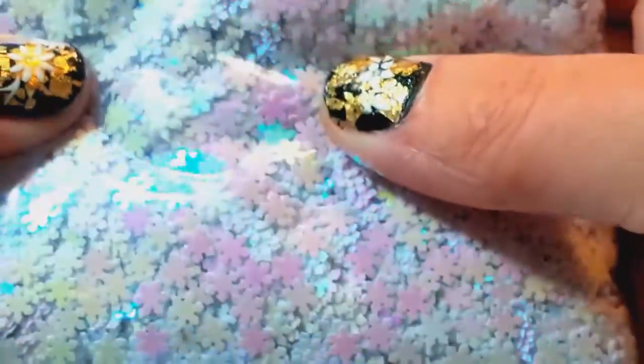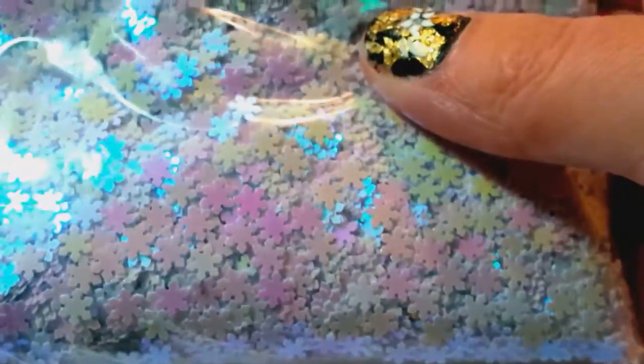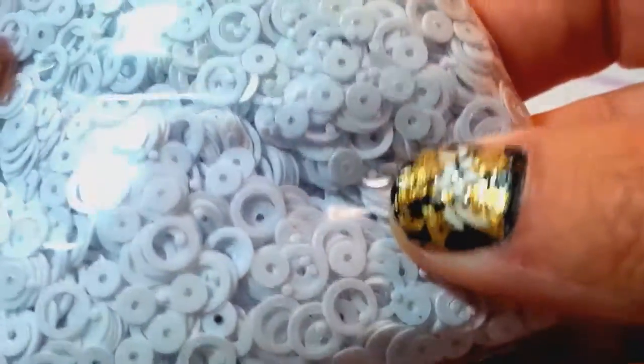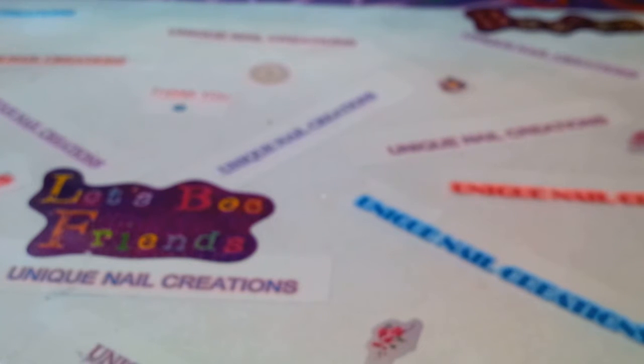I have these iridescent white snowflakes, and I don't know if you can see, excuse me, I have the hiccups. They are a purplish pink when you move them with the shimmer. And then I also have the hollowed out circles. You can see those different kinds. So these are all going to be in my store, and I'll put my store link down below. Those are the shapes that I have.